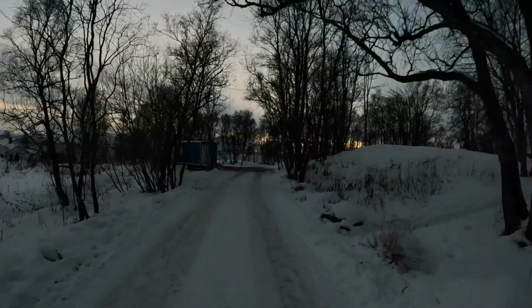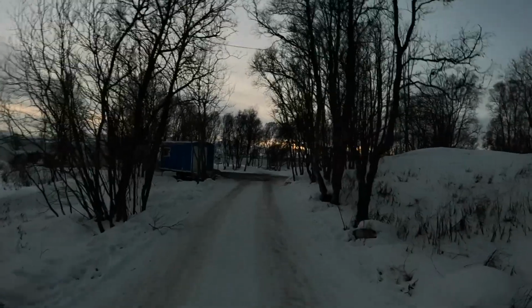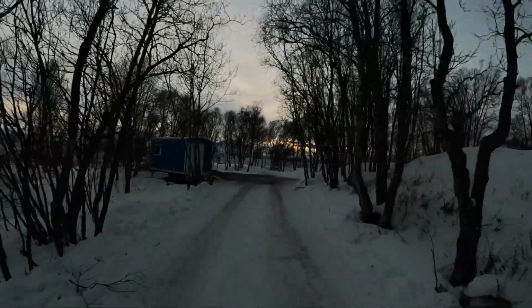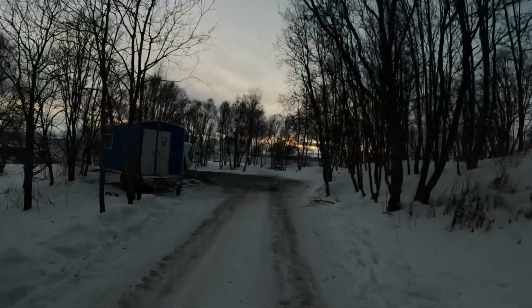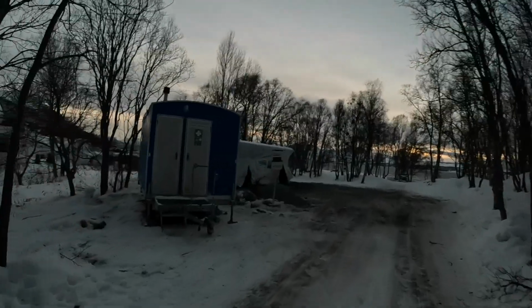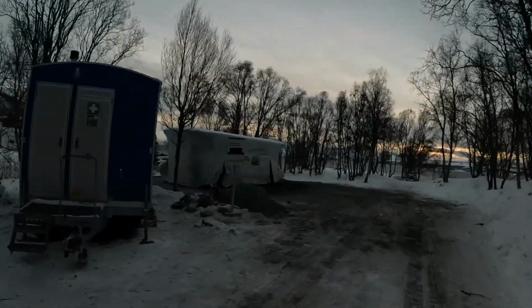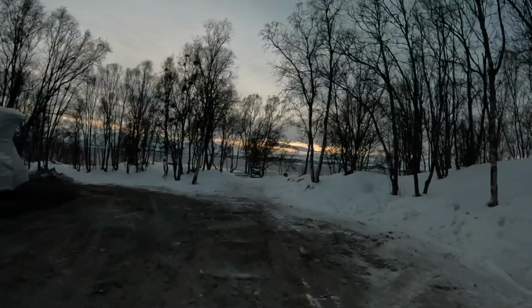So we did talk to the tour guide yesterday, and she did confirm they do consider the water around here the sea and not a fjord, so that's good to know. But if we walk down here a bit more past the building site, which looks like it's building some toilets, we should get to a viewpoint.